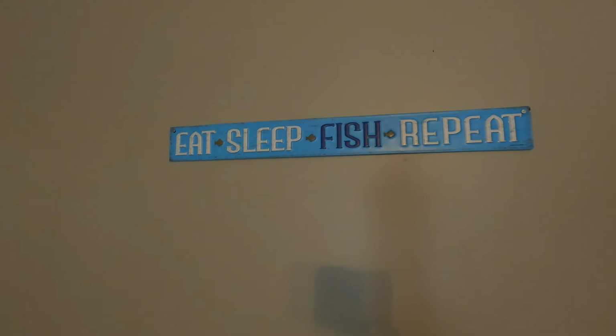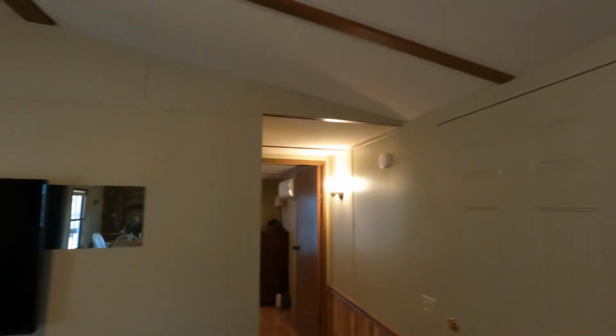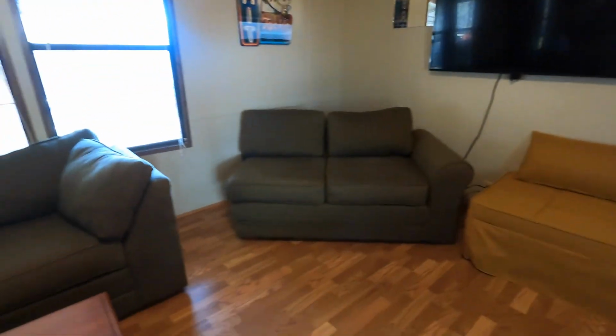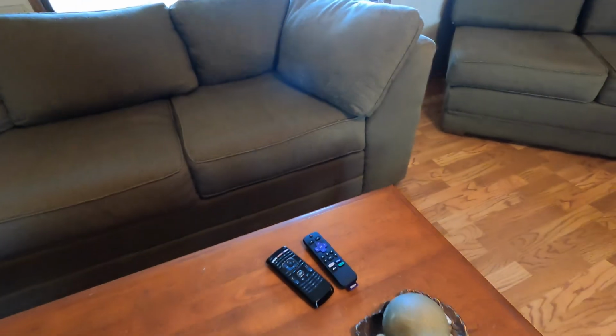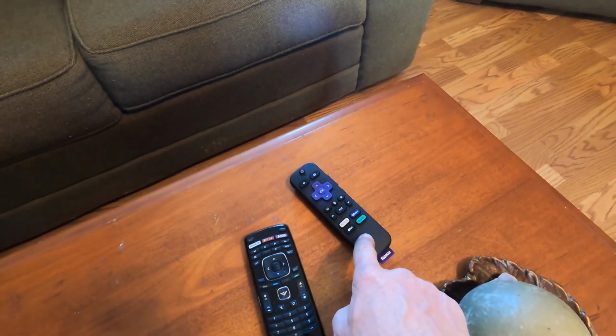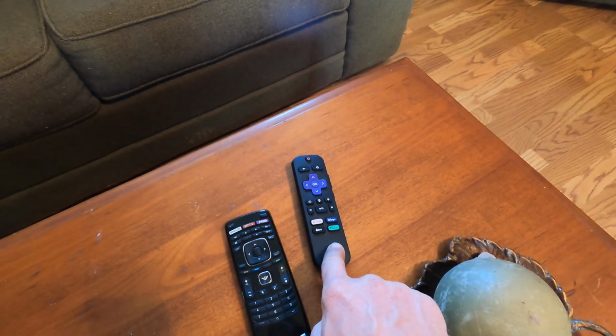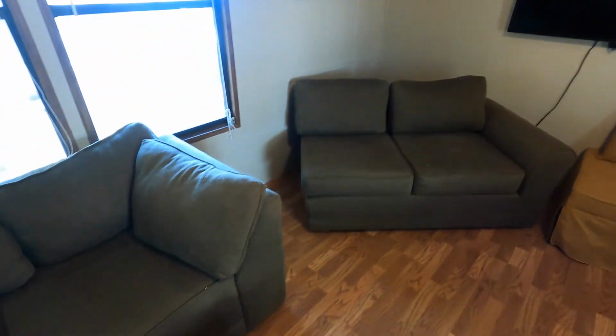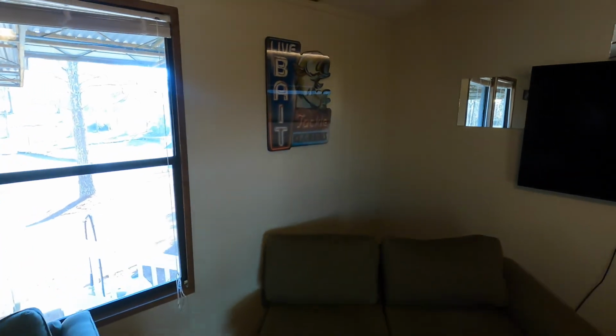This is what you do when you're here. Again, smart TV. It's got 2 remotes. This remote you turn it on and do volume with, and this is what you use to get to your Netflix that's provided. Otherwise you can sign in. Same thing, BYOS, bring your own streaming.